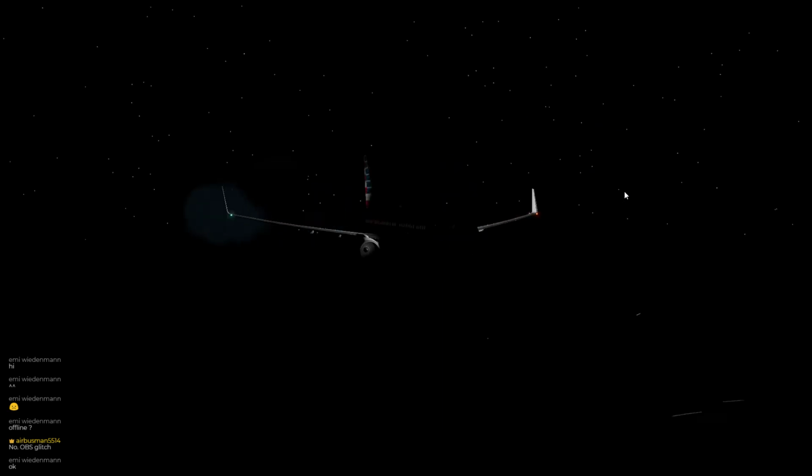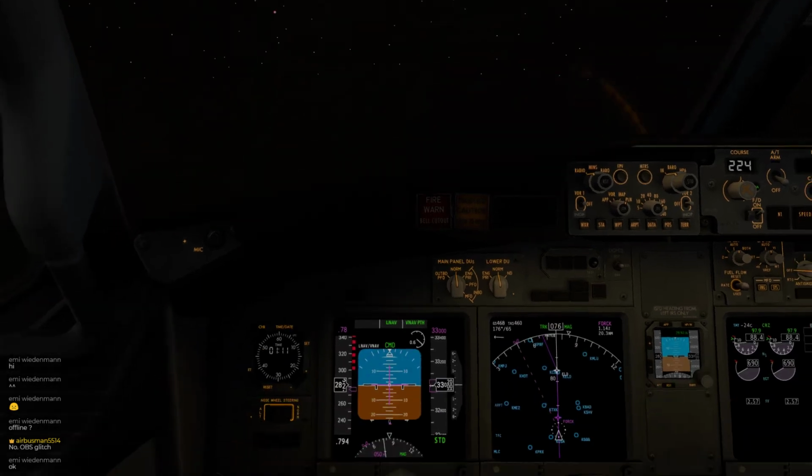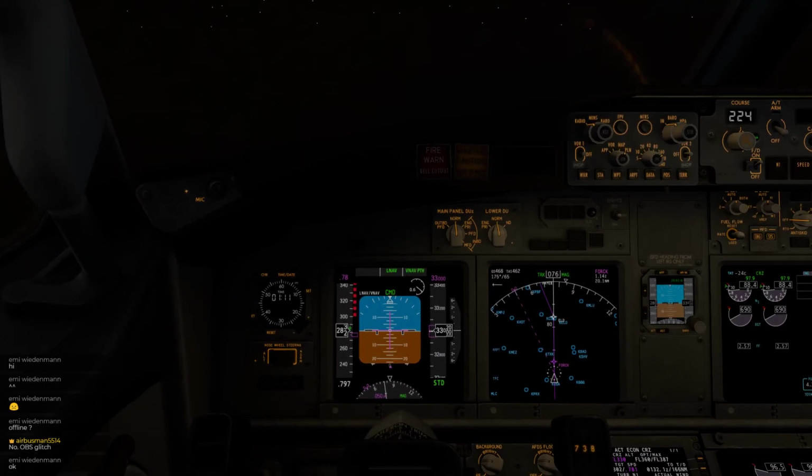Take a look around, as much a look as you can. This is a very dark jet right now. It's nighttime out.